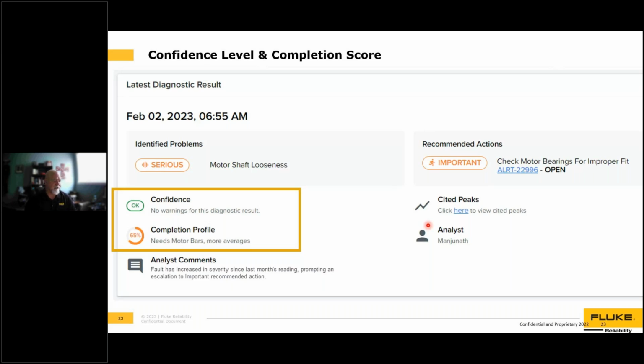And then I see the completion profile here. That's the MID completion profile. It identifies things needed, such as motor bars, more averages, things like that.